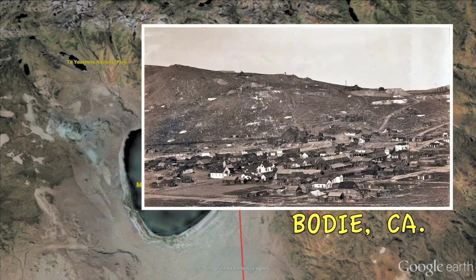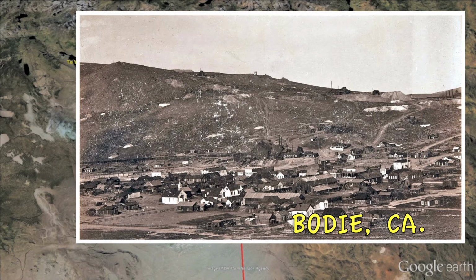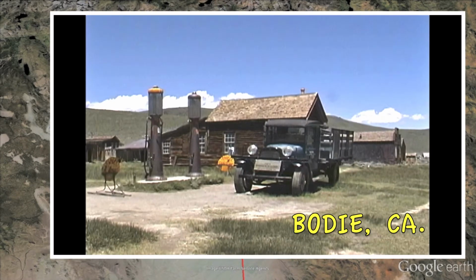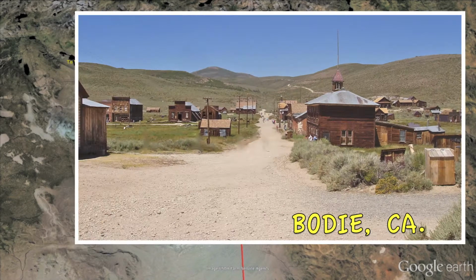Bodie was a bustling gold mining town. It had a population of between 5,000 and 7,000 people, with over 2,000 buildings in the town, including 65 saloons. Murders, shootouts, and stagecoach holdups were regular occurrences right here in Bodie, a definite must-see.